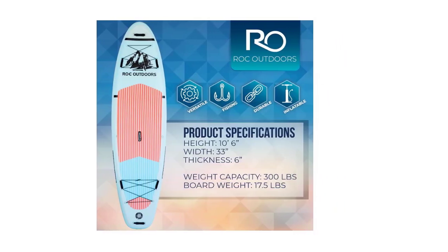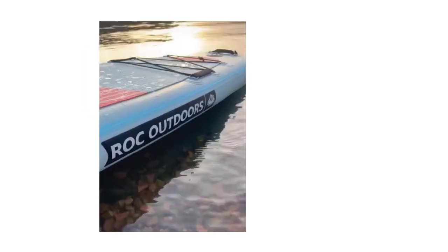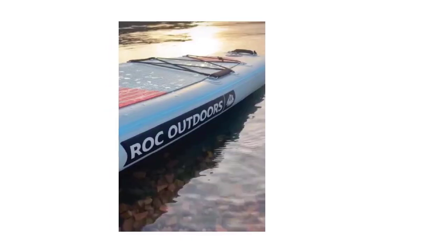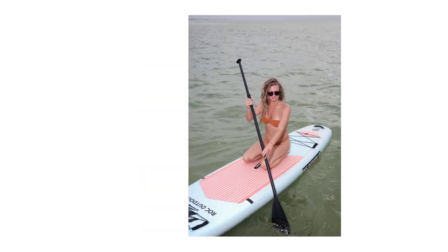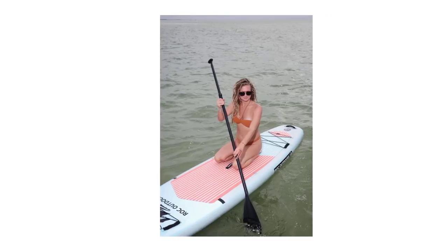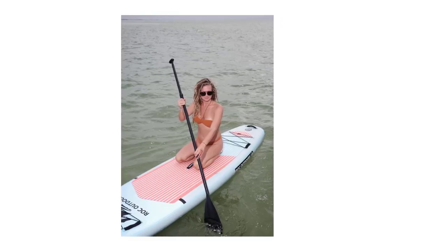Out on the water, the first thing I noticed was the 33-inch deck. If you've ever felt like a baby giraffe trying to stand up on a surfboard, you'll appreciate this. It's incredibly stable. I took it out on a slightly choppy lake, and those extra inches of width kept me from taking an unplanned swim. The EVA foam deck pad is also really soft on the feet. My toes didn't get that pins and needles feeling after an hour of paddling.